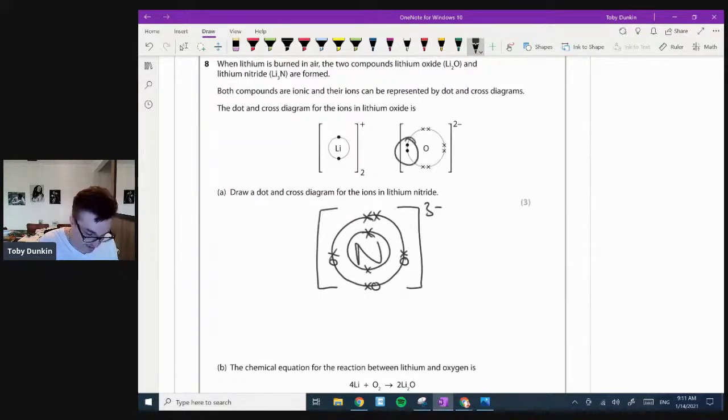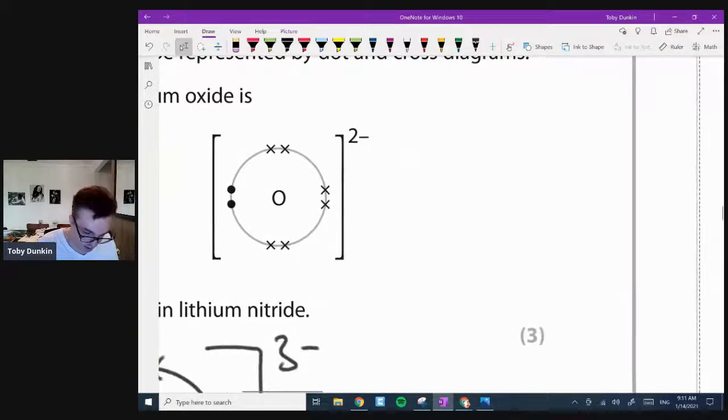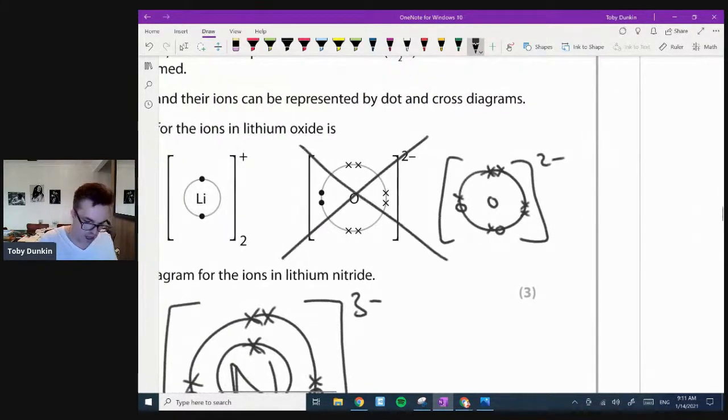Yeah, that makes sense. This is wrong. They wouldn't do that. That is Edexcel being really garbage. They're only showing the outer shell, by the way. The correct diagram for the oxide ion is this. Really winds me up. There you go. That's the correct one.